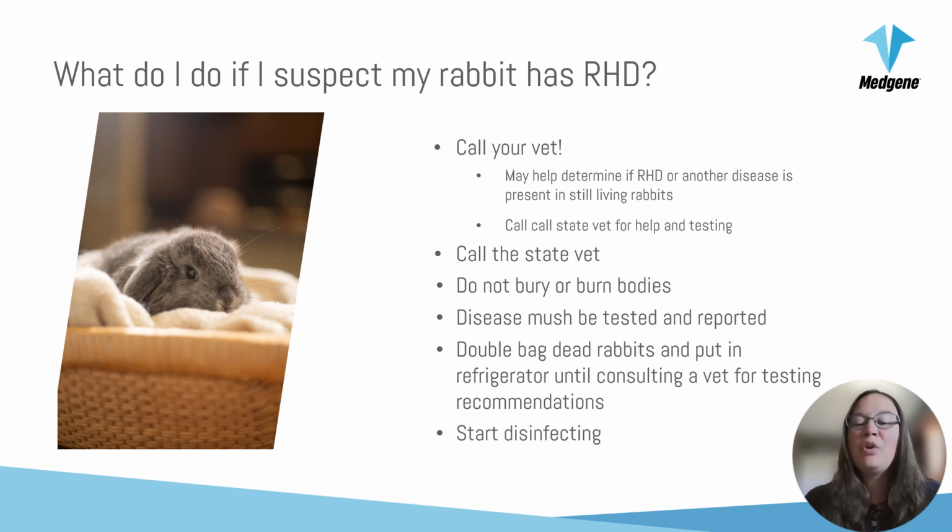Don't bury or burn the bodies, and place dead rabbits double bagged in a refrigerator until you can get a hold of either your vet or your state veterinarian. Start disinfecting your home if you do suspect RHDV is present. This is a very hardy virus, so you're going to want to use a strong disinfectant such as bleach.